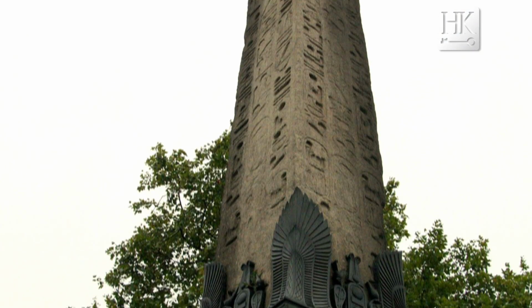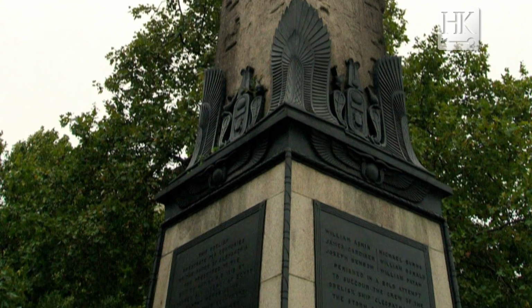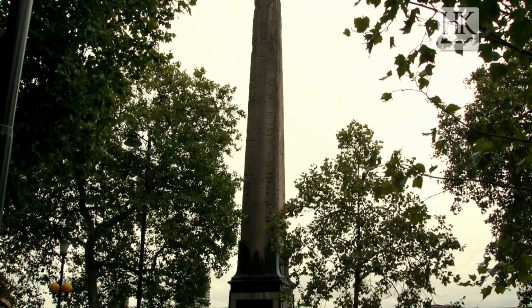When the needle was erected in 1878, they inserted a time capsule underneath it. The ancient Egyptians themselves used to put time capsules in their buildings when they erected them, including little models of the tools they had used to make the buildings with.